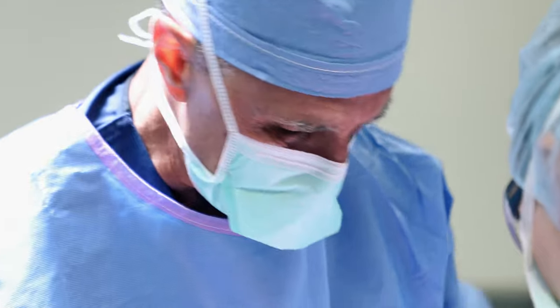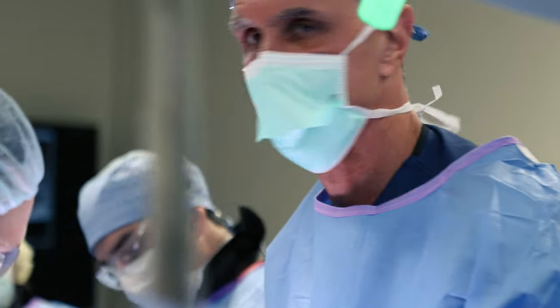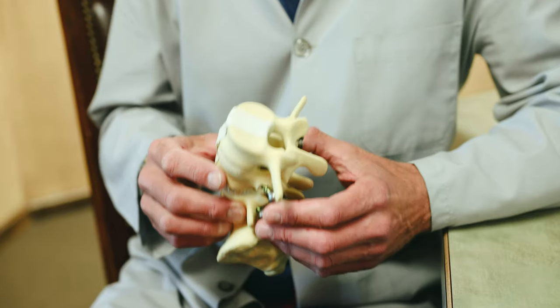So I now focus on the delicate neurosurgery to make sure that you get the adequate decompression in a minimally invasive way. You get smaller incisions, less blood loss, less risk of infection, shorter hospitalization, or it can even be an outpatient surgery, and a quicker recovery.